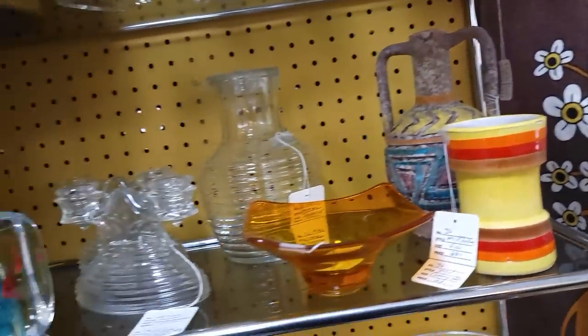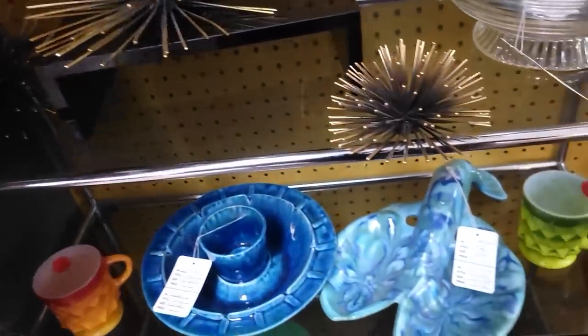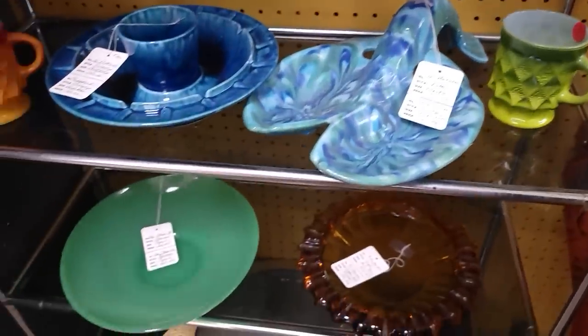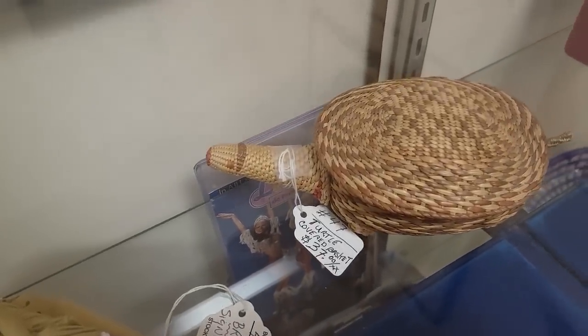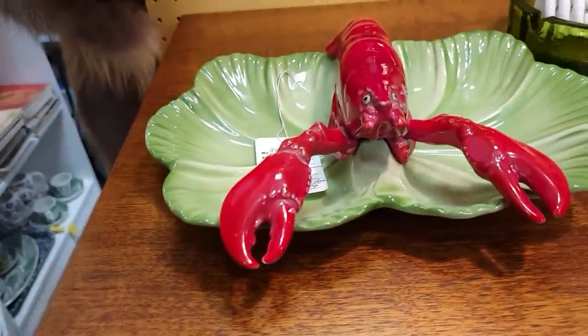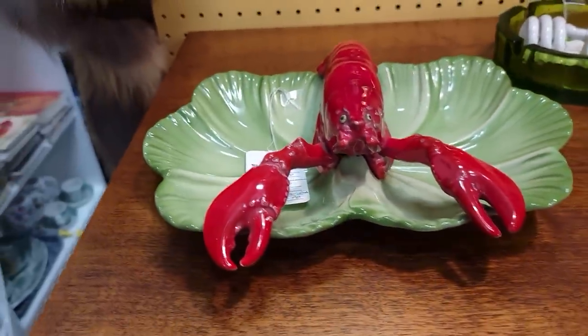They have a really good eye for mid-century in this booth, as you can see. Look at that lobster server there. Oh, that's so cool. I just found me a turtle basket that I might have to take home. Look how cool this guy is. He is $65. It says, let's see, a Keeler? It says Keeler.